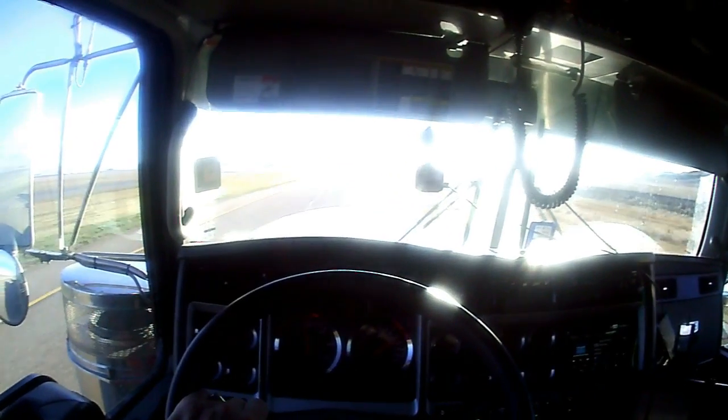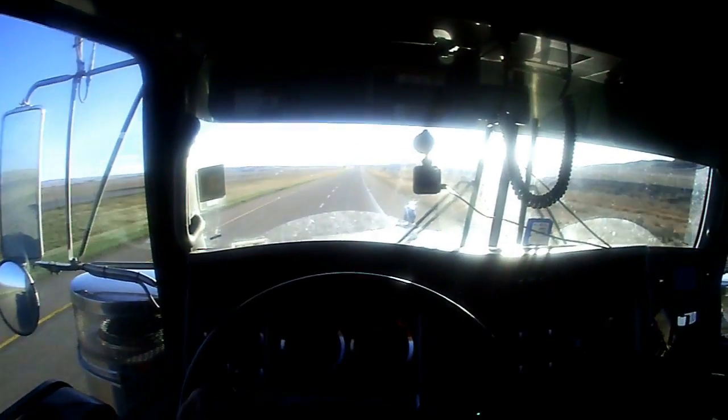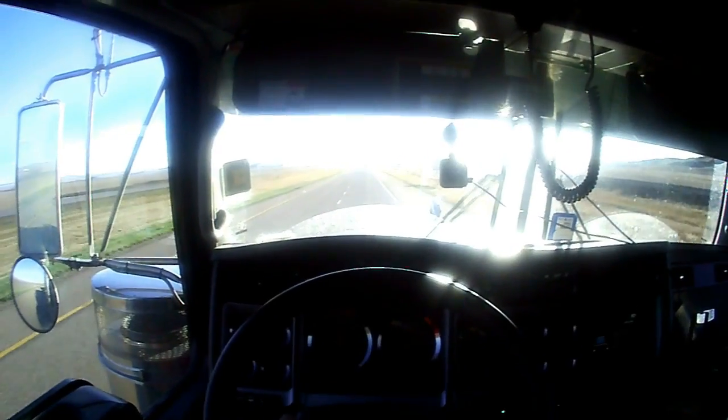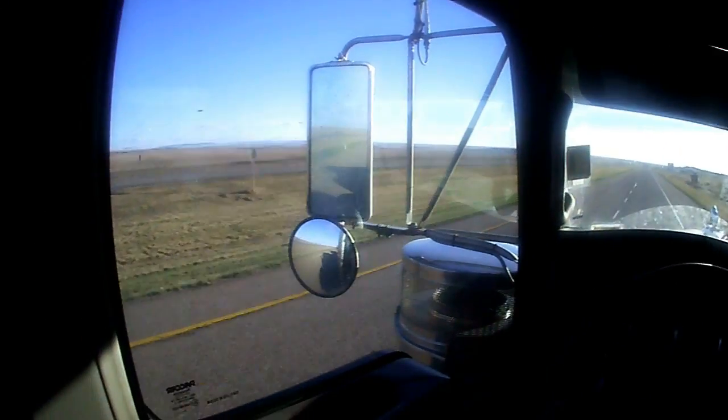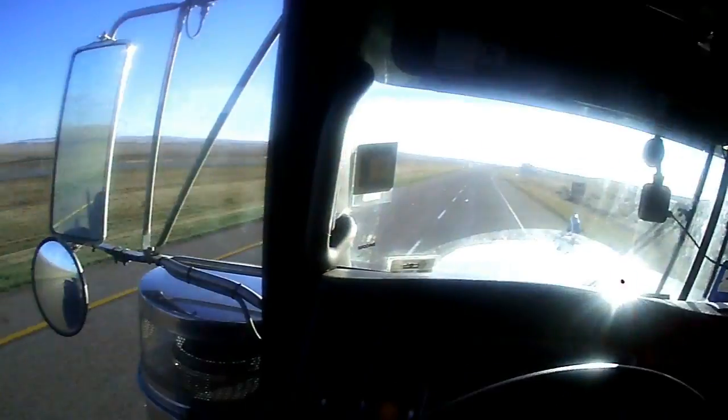Well, we just crossed into Alberta here. It doesn't look any different than Saskatchewan, really. And this is Alberta. How do you like it?